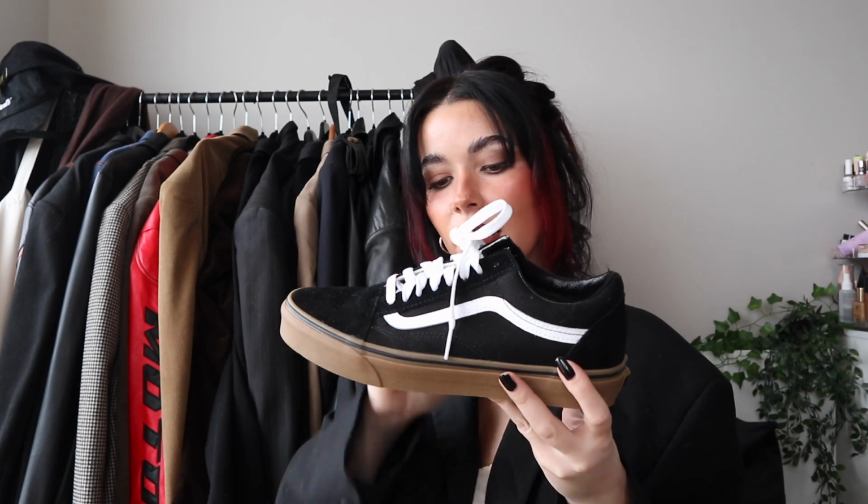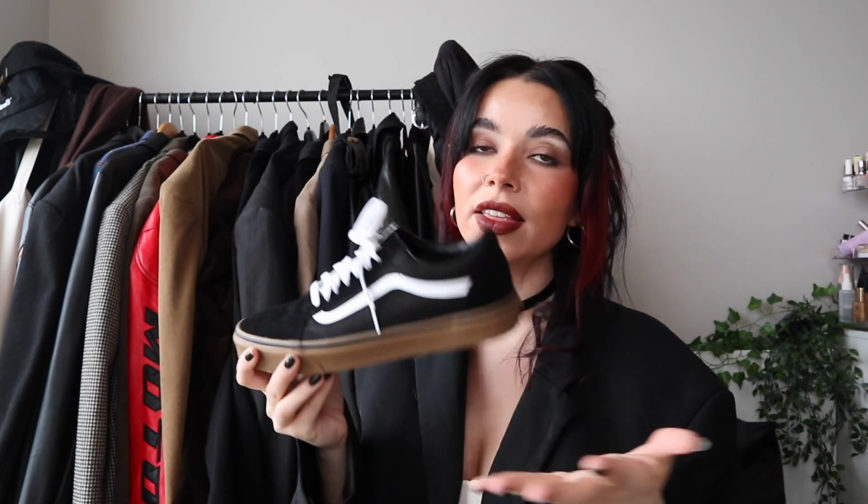So I got this pair, old school gum sole trainers. I really, really love this gum sole colour. I just think it's nicer than the black. I feel like it's gonna elevate my outfit slightly. I can wear these with dresses, skirts, jeans, whatever. These are just going to be so comfy.